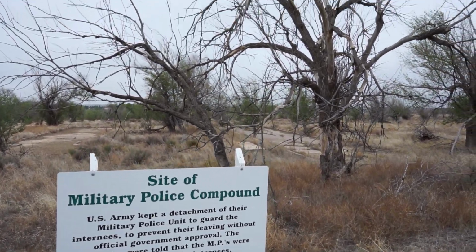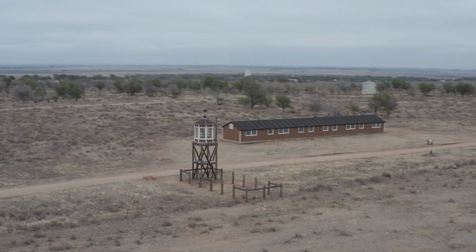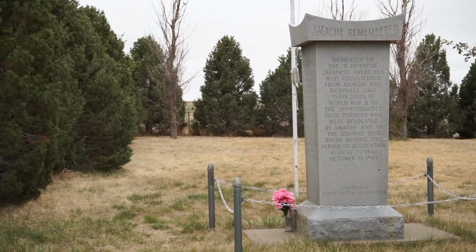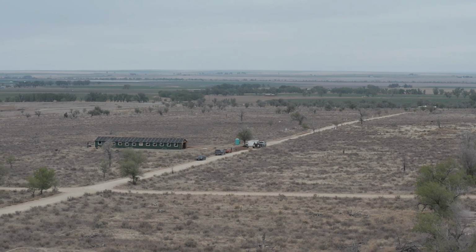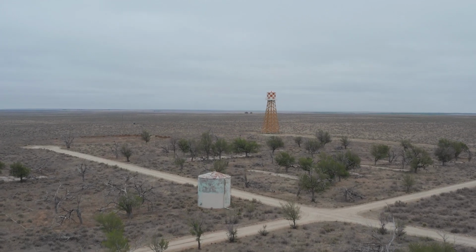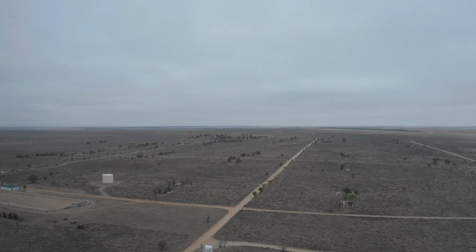But near the town of Granada, you're going to find the old Japanese internment camp. That's right, Colorado used to have a Japanese internment camp, and you can stop there and drive around, look at the old buildings, and read about its history and some of the amazing people who were forced to live there.